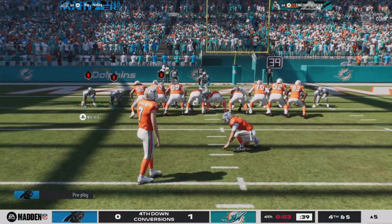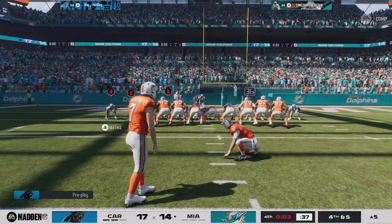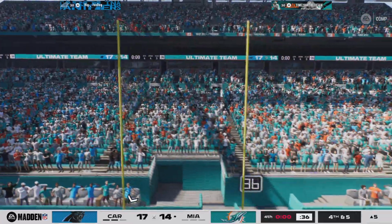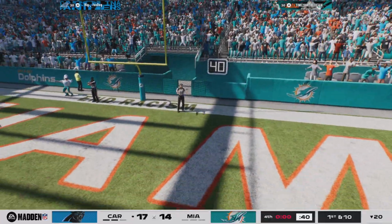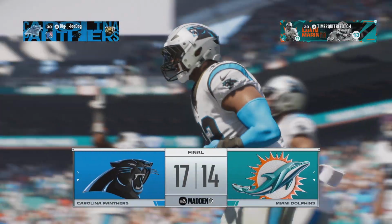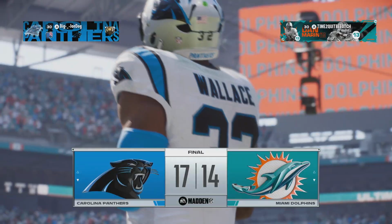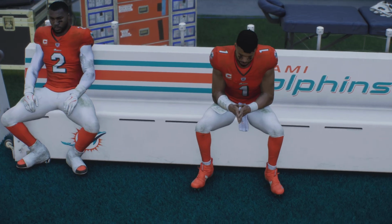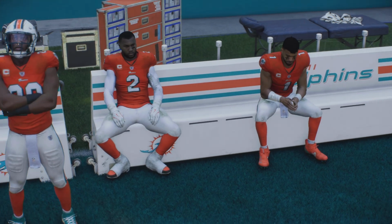So on 4th down, out trots the kicker in a big spot here. And no, wide left. It's no good. And a tough finish to this one. Well, we were prepping for overtime up here in the booth, partner. Thought for sure we were destined for OT. And then the chip shot field goal, no good.